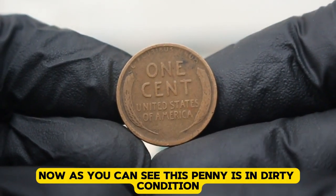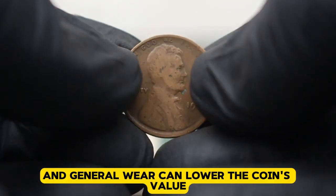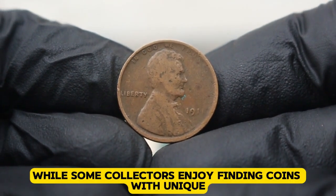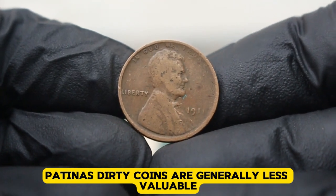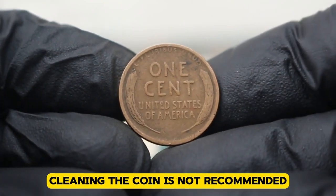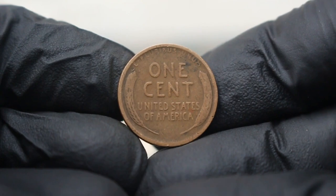Now, as you can see, this penny is in dirty condition. Dirt, tarnish, and general wear can lower the coin's value, as the markings and details of the design can become obscured. While some collectors enjoy finding coins with unique patinas, dirty coins are generally less valuable compared to those in better, well-preserved condition, and it's important to remember cleaning the coin is not recommended, as it can damage the surface and decrease its value even more.